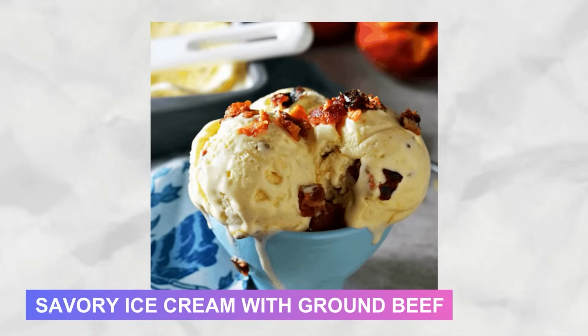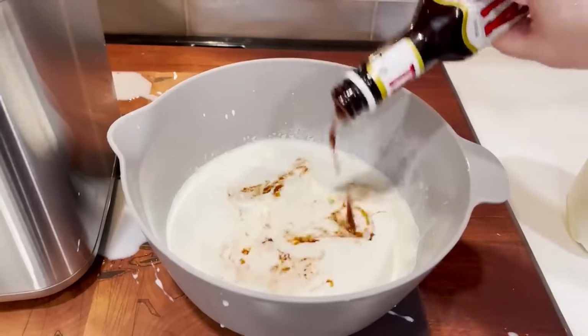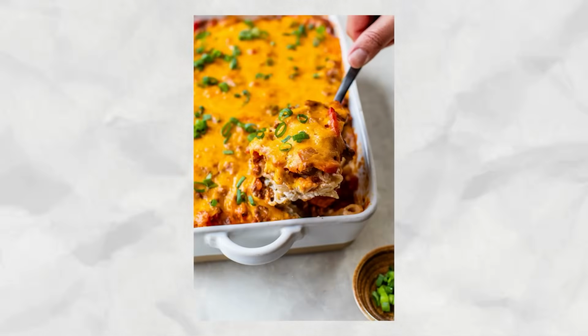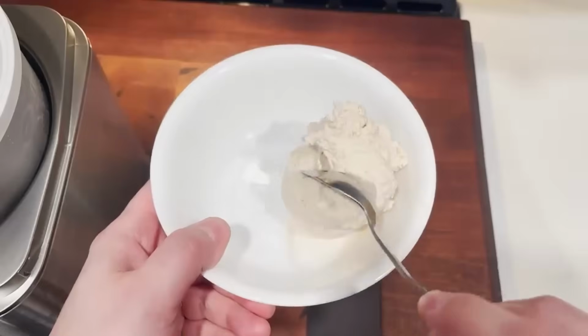A savory ice cream with ground beef is probably the best way to end this list. The entire time, we've had unconventional, imaginative dishes that really break the definition of what should count as a savory dish. I mean, you grow up thinking all ground beef belongs in a casserole or a taco, and then you find out people used to be eating ice cream with it, hell, even making it with the stuff.